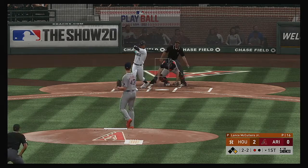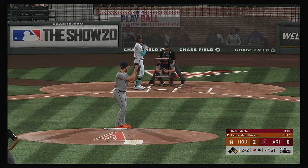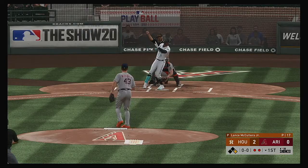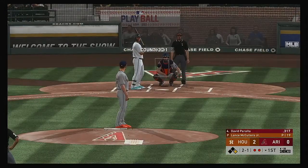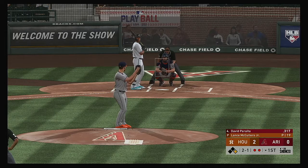He's set. Here's the 2-2. And he fouls this one off. Swing and a miss. Looked like the knuckle curve there, and that's out number two. Into the box now, David Peralta. He takes his first cuts in this one with a man at first and two away.